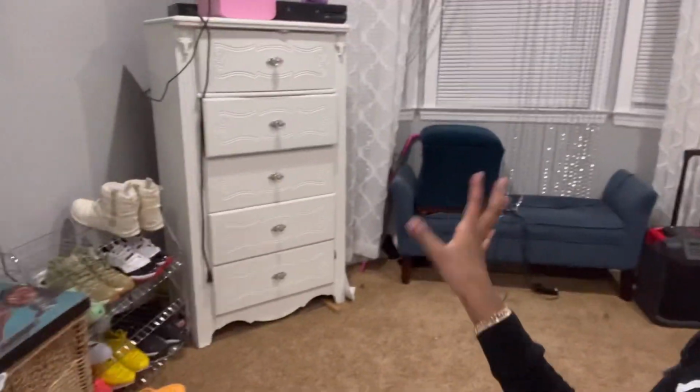Okay, so now that I'm done over here for the most part, I just have to vacuum and fix my shoes right there. But I'm trying to figure out if I should do my vanity first or my bed. Vanity or bed? Vanity or bed? I don't know. I think I'm gonna do my bed. No, I'm gonna do my bed.